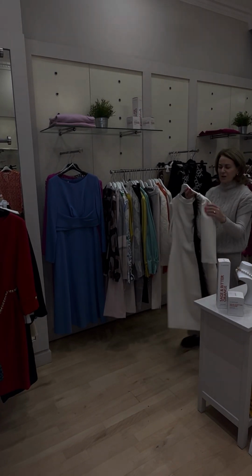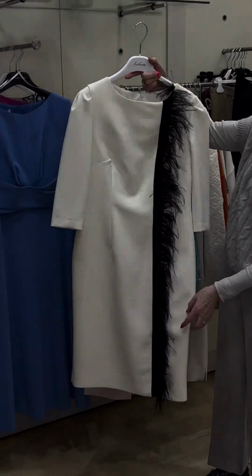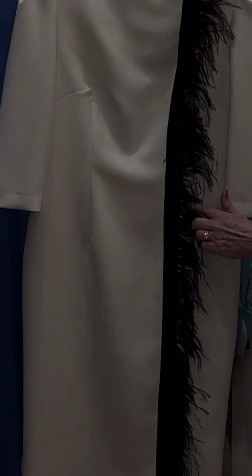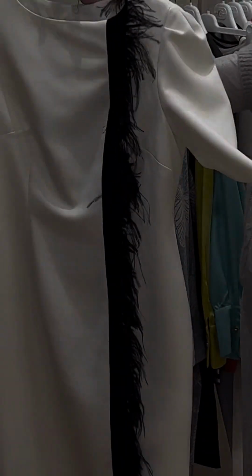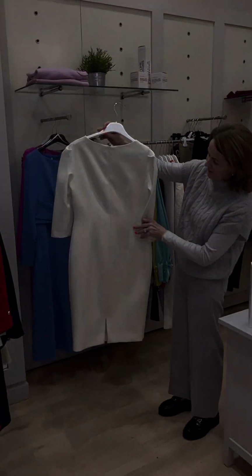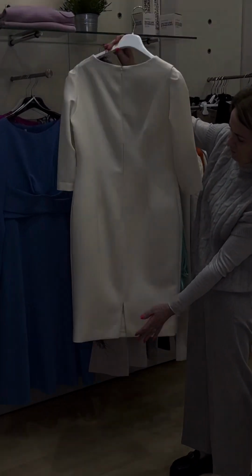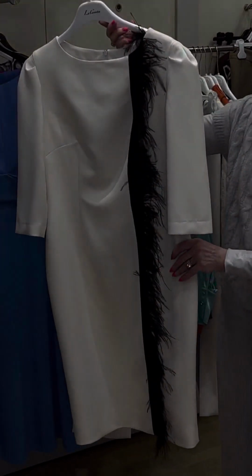And for somewhere special, we've got this lovely Badoo dress, cream dress, the lovely little feather detail down here at the front, 3/4 length sleeve. Beautiful dress. Lovely zip detail to the back and a little slit here. It's a lovely, very unusual dress.